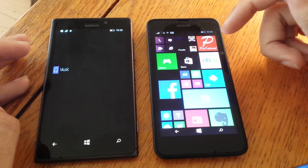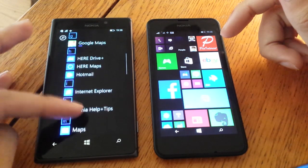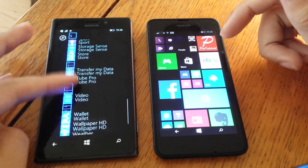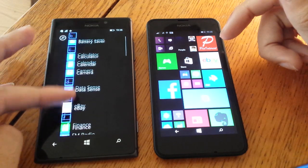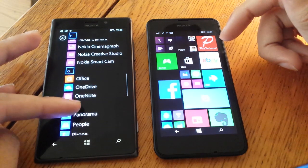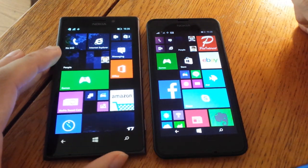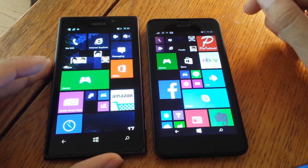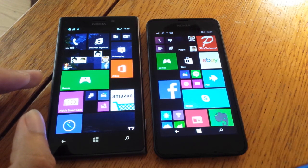Is that it? No, that's not it, that's the Xbox version. Oh, I'm sure that we used to get the music app on there. Or maybe they've taken it off. That's peculiar. But yeah, we used to get the Nokia Music app on the 925, so probably it's got something to do with the software update. I'm not sure where it's gone.